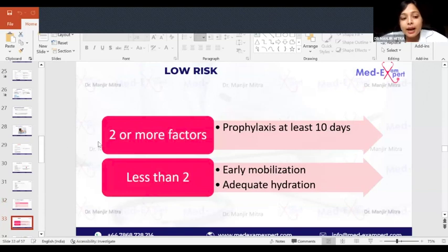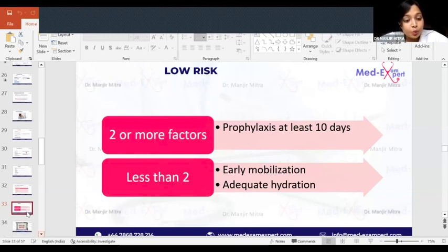Suppose she has two or more factors, that is two and above, then she has to have prophylaxis of at least 10 days. Less than two, that is if she has a single factor, then only early mobilization and adequate hydration. We don't give anticoagulation to this group of patients. All right. So I think with that, we are done with one of the very confusing and significant portions.